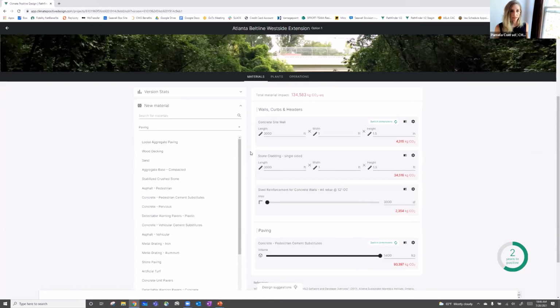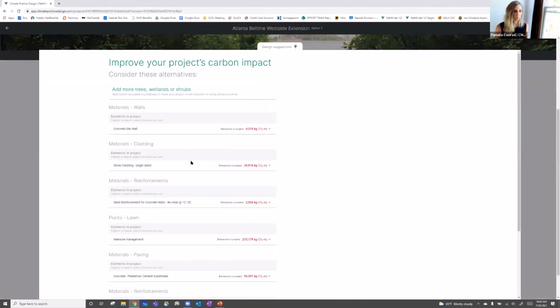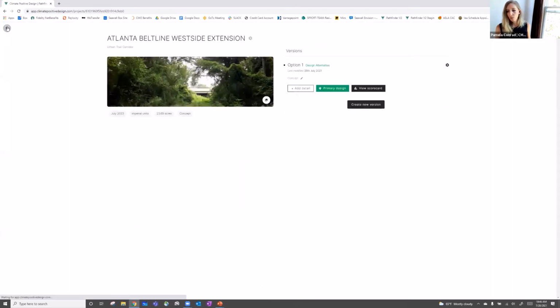And then I think we've got that covered. There are design suggestions at the bottom that are going to help you with understanding some of the things that you could improve about your project. And then you can change any of this at any point in time. So as I mentioned, you can turn this into an existing condition through these tools here. You can duplicate this and make small changes. You can create new versions and change any of the things that we entered in.